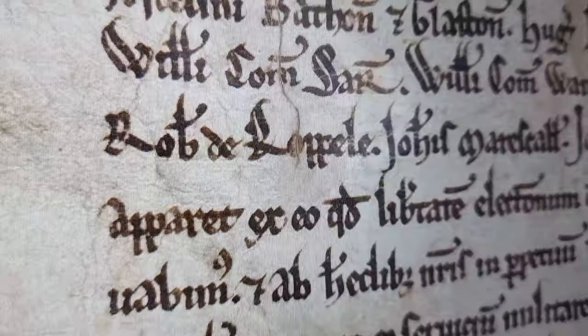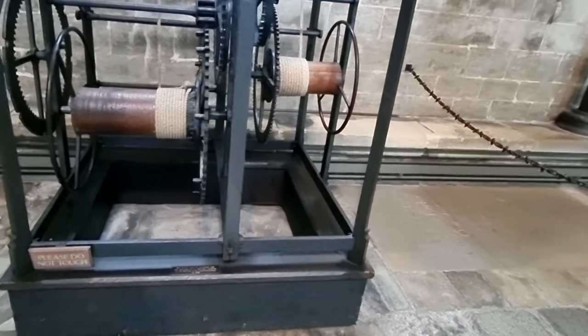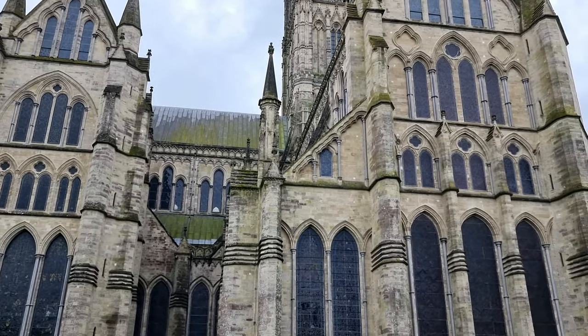The cathedral, now home to the Magna Carta and to the oldest working mechanical clock in the world, is built on top of a lake filled with gravel and fed by a stream. So whenever the stream dries up, the lake dries up too. If the gravel settles, the cathedral falls down. The level of water is checked by what is called a dipstick, which kind of sounds like an insult.